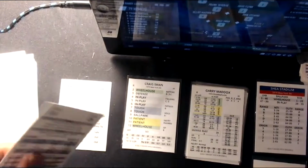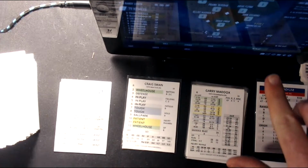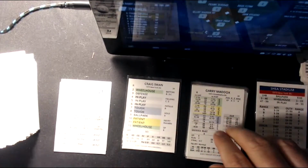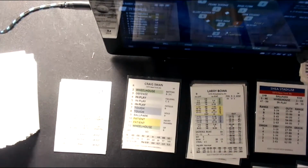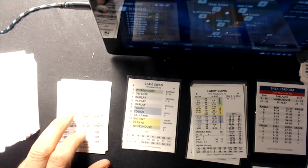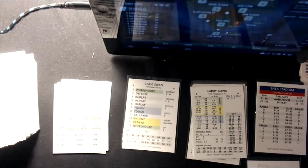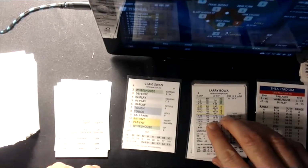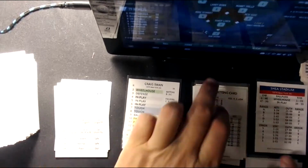Maddox 11, patient 21. And that is a ground ball up the middle and under Taveras' glove into center field for a single. Gary Maddox on at first, and he potentially could steal. We're going to pull a card. 8, he does not. Larry Bowa, the batter. 7, a tough 17. And that's a strikeout. Bowa down swinging. High cheese gets Bowa. Swan blows it by him.